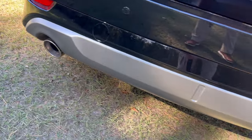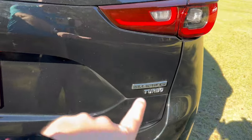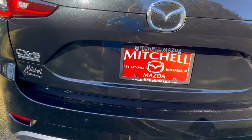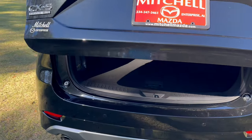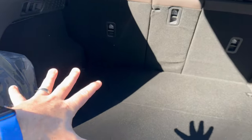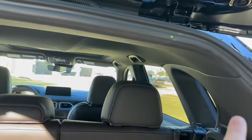And you do have your two dual exhaust outlets. And this is the turbo model, of course. So we do have a little bit better horsepower, a little bit better breathing because of that. Power rear lift gate. And of course, this is the dark material on every CX-5, but I love the black headliner on the turbo models.